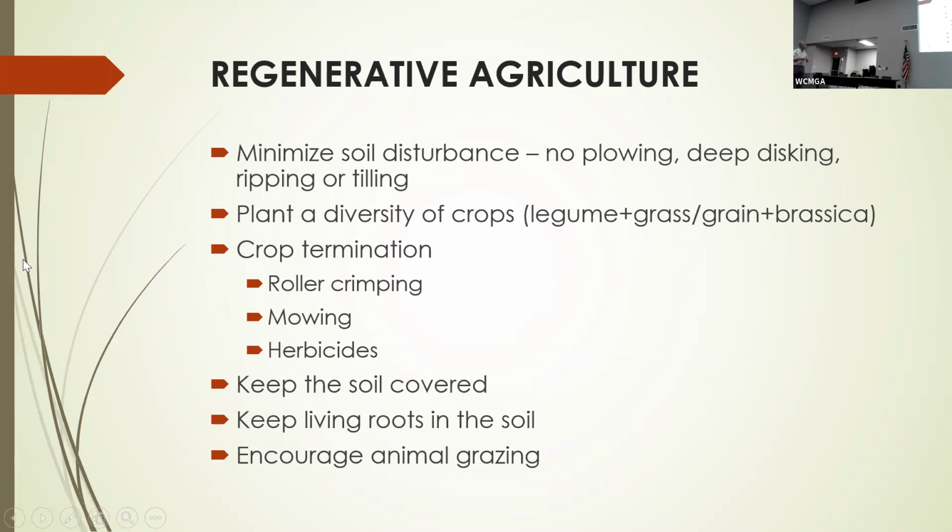So we were talking about regenerative agriculture. And so: no plowing, disking, tilling, or ripping, and plant a diversity of crops. Each cover crop basically does a different thing. Grasses do one thing, brassicas do another, legumes do another. So it's a combination, but you want diversity. The more diversity you have above the ground, the more diversity you have below the ground. A lot of them do 2 different types of legumes, a couple of different kinds of grass and grains, maybe a brassica. So that's kind of how you do it. Again, roller crimping, might mow it, might use herbicides.